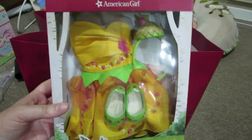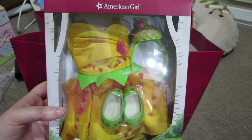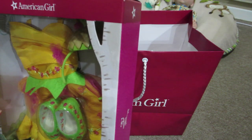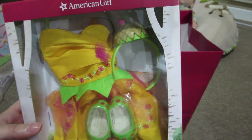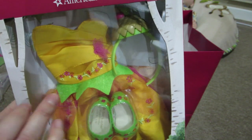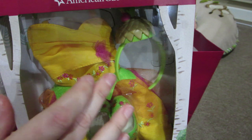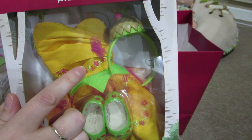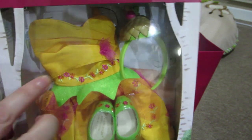I think it is so adorable. It is almost like a yellow slash orange color, like a yellowy orangey color. And it has little straps, like spaghetti straps. And then it has bright pink tulle. And then layered on top of it is like a green felt, almost like, it reminds me of, I don't know, like an elf or fairy kind of pattern. It's zigzag. And then you have embroidered pink flowers all over the skirt and around the waistline.